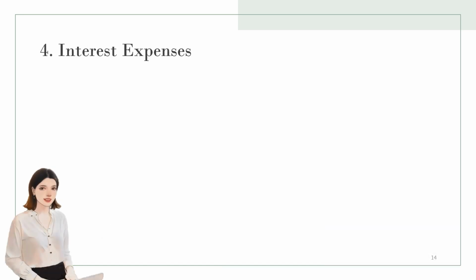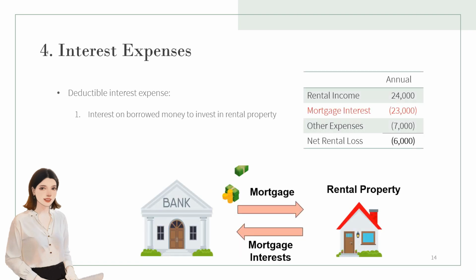Interest expense. What type of interests are deductible? The first one is the interest on money borrowed to acquire rental property. Let's look at a quick example.